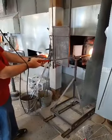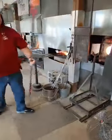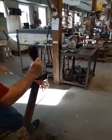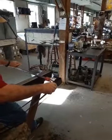Yes, Jen, the main glass furnace is on all the time. There's a reservoir of 400 pounds of molten glass, which is the equivalent of roughly 2 cubic feet of molten glass on the inside of that furnace. And we keep that heated all the time.